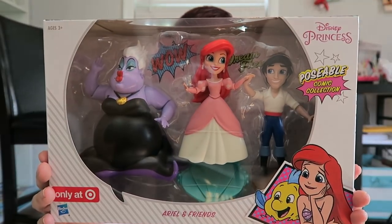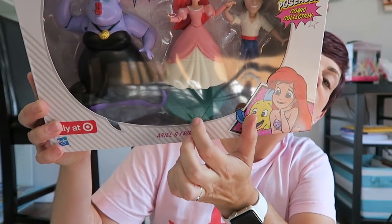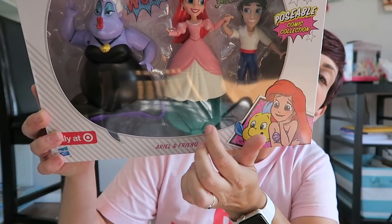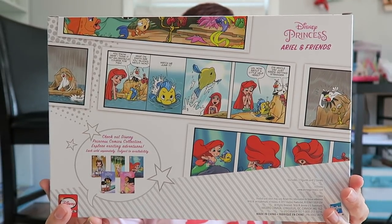So here's the Ariel and Friends that I got. And if you can see down inside, they've got little stands. Like she's got a little shell right here. I don't know if you can tell from the glare. I'll take them out and I'll record them that way too so you can see them a little better. There's the back of the box. It's got like a comic strip on it. And then as well to go with that, I saw that they had these Disney comic collection books that went with this.